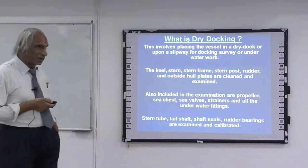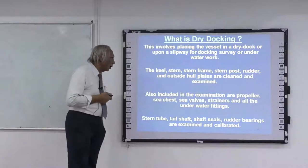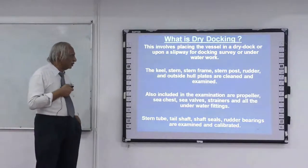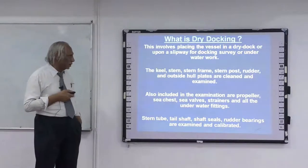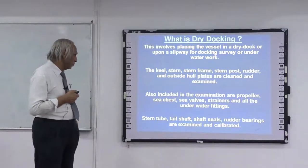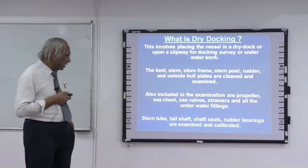All these things are listed in the drawing called the hull plan or shell expansion plan, which indicates the position of each of these items mentioned here: the keel, the stern, stern frame, stern post, rudder, the shaft axis, the shaft opening on the stern tube, etc. These will be drawn on your ship's shell expansion plan.